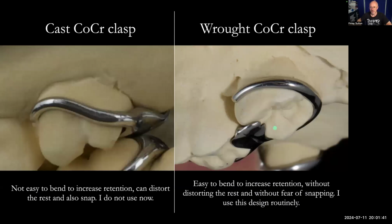Another little point I do want to make at the moment, which I think is so important with metal bases and chromes, is I've moved away from cast chrome clasps on these molar teeth, and I now get my metal technician, which is Chris Hesketh. Chris casts the metalwork as normal, but then he puts the clasp on in wrought. It's a wrought wire, and it's welded onto the cast framework.